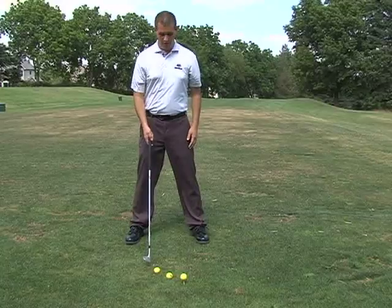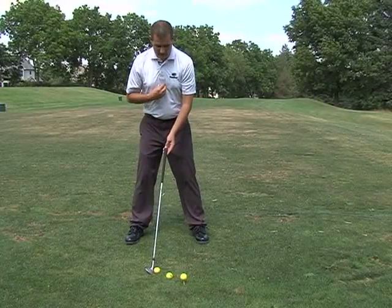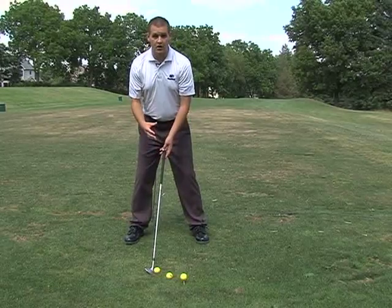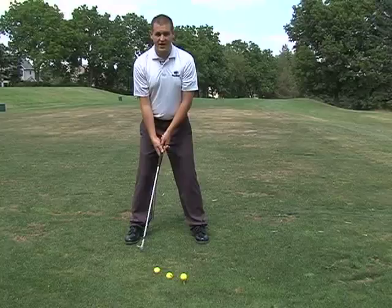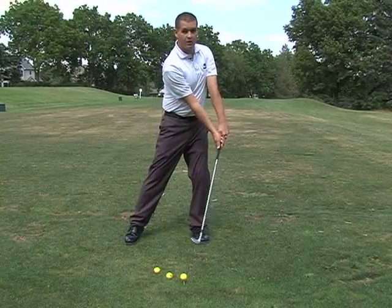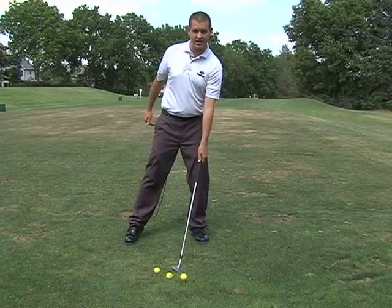Starting with my wedge, we want that ball position directly in the middle of our stance. What that's going to do is allow my sternum to be just behind our golf ball. When I make contact with the ball, I want to hit the ball first, and I want my sternum moving to the left, forward with a lot of power, allowing my strike zone with the club to land here.